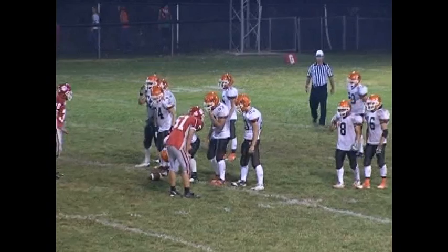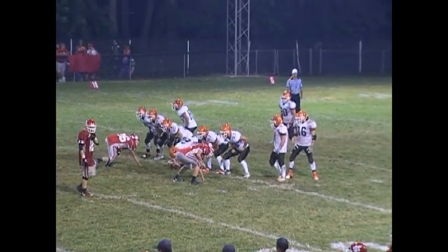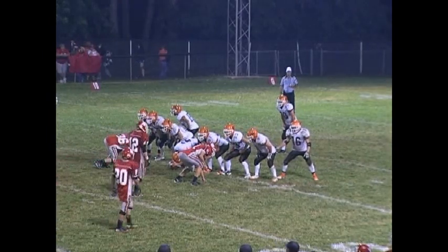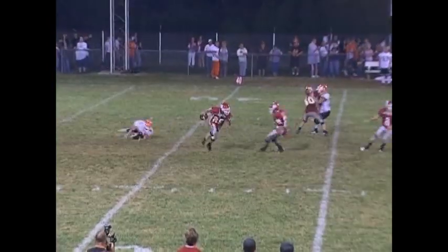Buckeyes will punt it away. Dustin Young once again punting. Jacob Perkins, the long snapper. Wyatt Deek back deep to receive the punt for Trimble. Nice punt by Dustin Young. Deek takes it right around the 41.